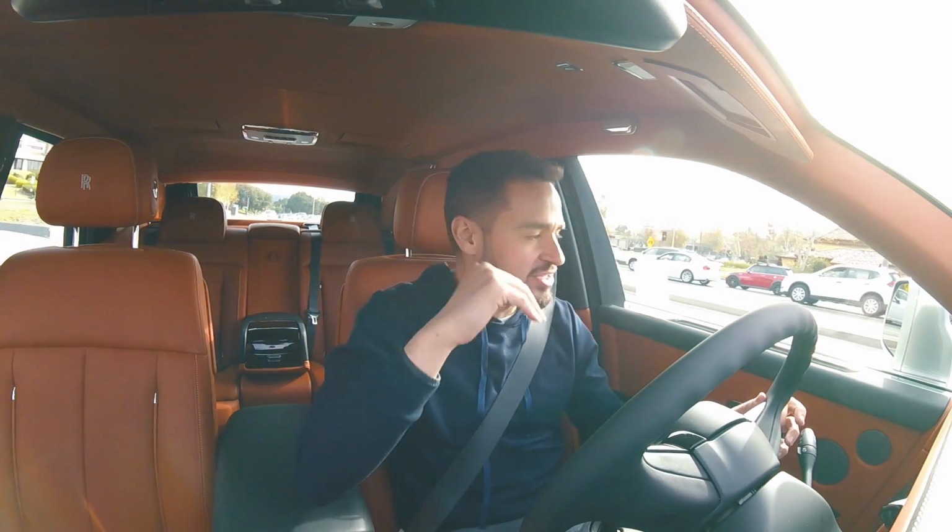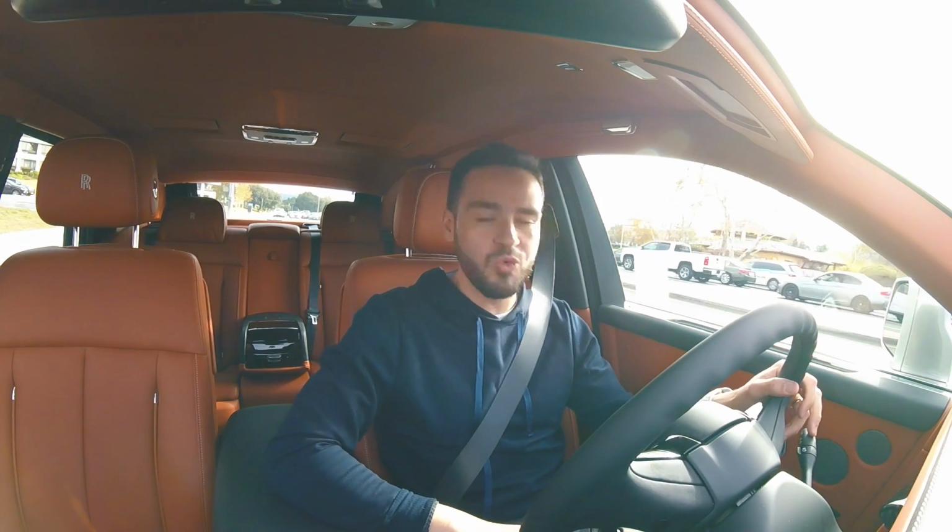So is this the greatest car in the world? I want to say yes. It's the most complete car in the world if you just want the best of the best. Hands down, no question about it.